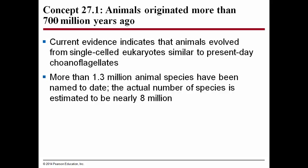More than 1.3 million animal species have been named to date. The actual number of species is estimated to be nearly 8 million. So taxonomists think that there are a number of different species that haven't been found and described yet. Those are primarily small multicellular animals, or possibly even single-cell protists and what have you.